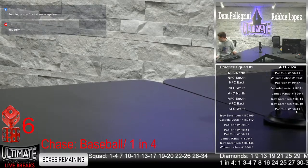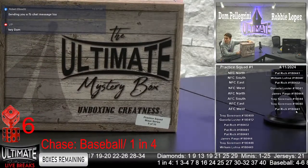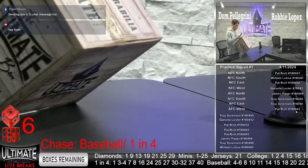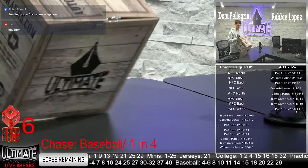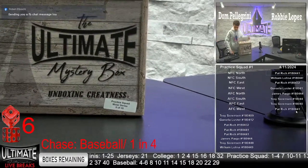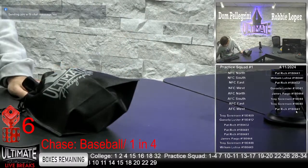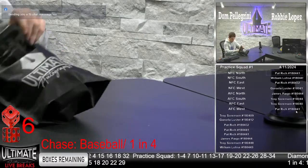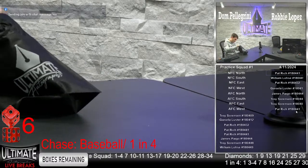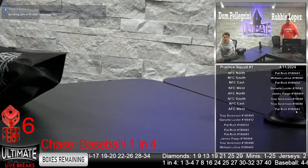Box number five. Good man. Here we go. Pull some heat. It looks like another mini helmet. Let's see who we have on this mini. We have the card. Is the card in there? All right.